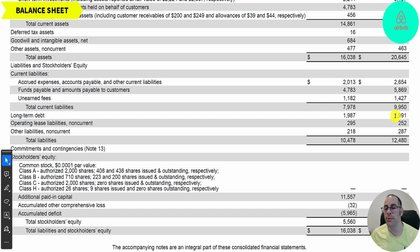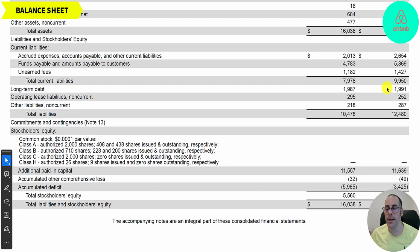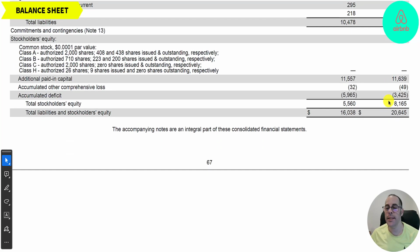They do have 2 billion of long-term debt, which is not a lot since they have so much more cash on their balance sheet. Assets minus liabilities equals equity, 8.2 billion of equity. It's up from 5.6 billion last year. They raised 12 billion from selling their business. They lost 3.4 billion from running the business. But their accumulated deficit is getting better. Probably by next year, it should be positive.